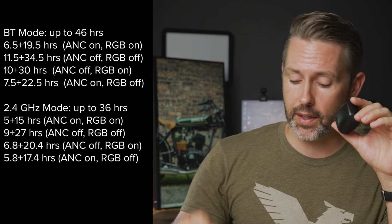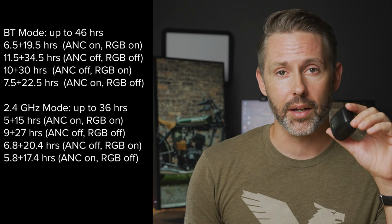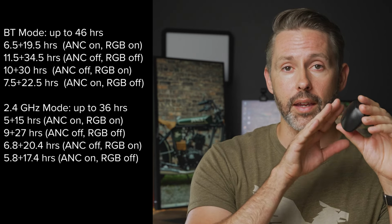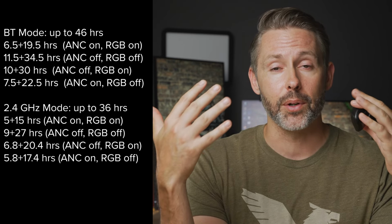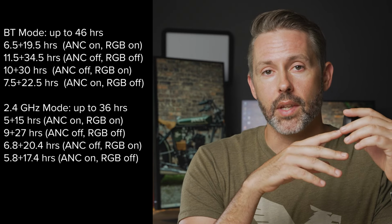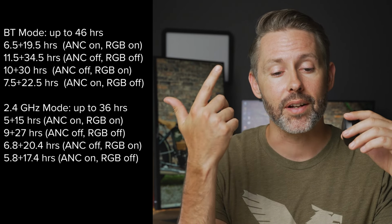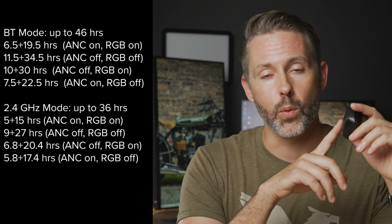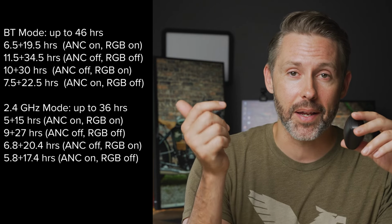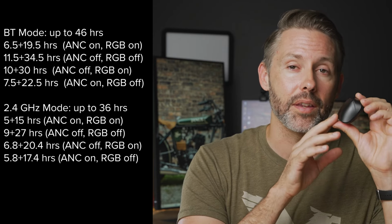And of course, using the 2.4 gigahertz connection instead does lessen that battery life. The total time for both the earbuds and the charging case on 2.4 gigahertz is 36 hours. And that's with ANC off and RGB off. You're getting 9 hours on the earbuds themselves and 27 hours with the charging case. With ANC on and RGB on, you get 5 hours on the earbuds and 15 hours with the charging case.